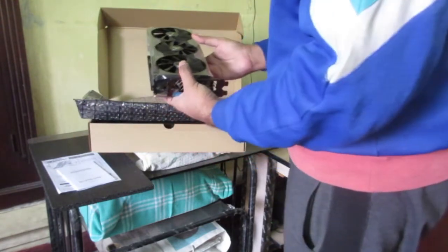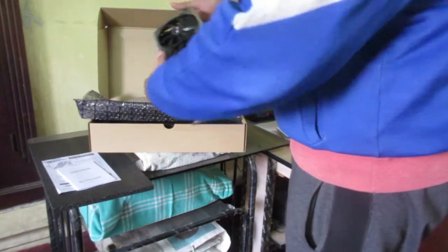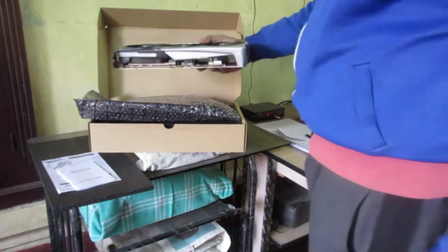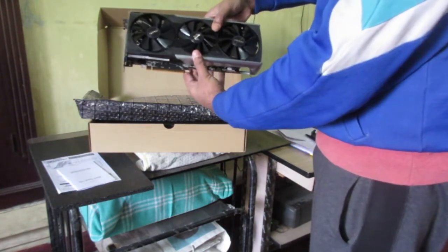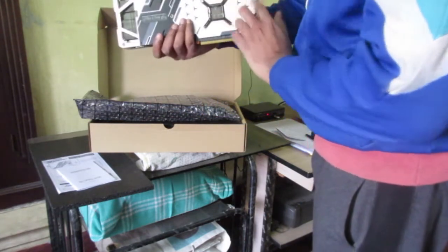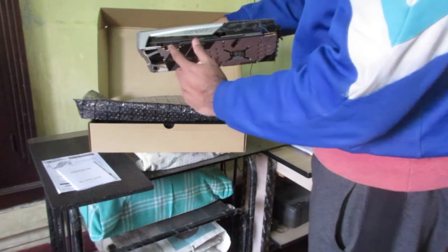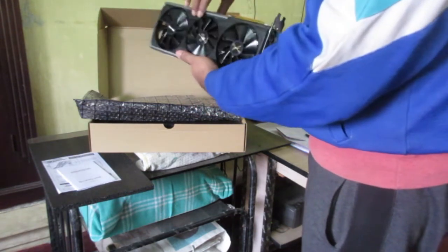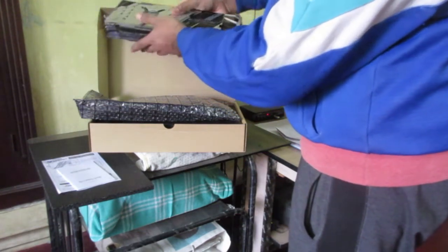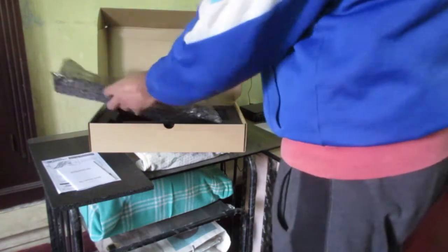So you can see here it is smartly designed for maximum cooling, and it has got 3 fans. It is the Nitro Plus model. It has got 2 8-pin ports. The BIOS switch has got 3 modes. The RGB glow is very stunning. I will put up a video of 5700 XT in Nitro glow.